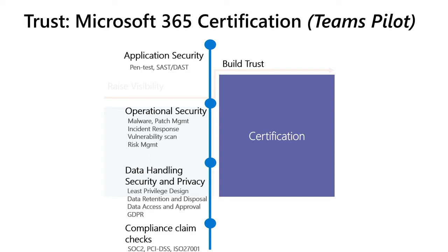We asked things about operational security. How do they handle malware attacks or prevent against malware? How do they do patch management, incident response, vulnerability scans, all that kind of stuff that really affects the operational security of the app that people are thinking of using in their enterprise.